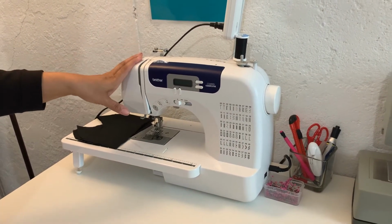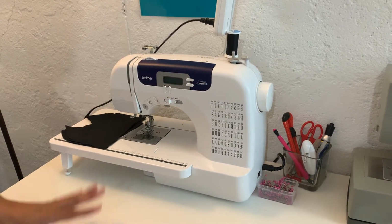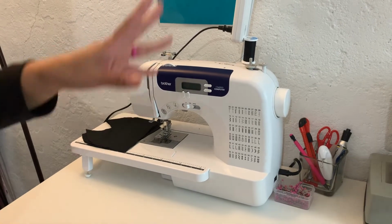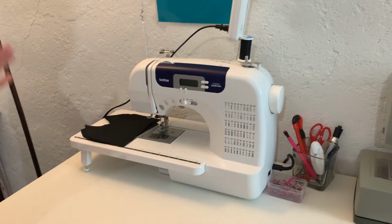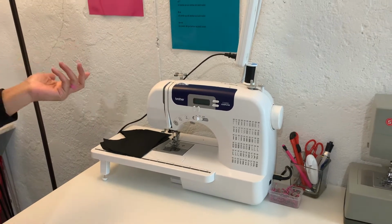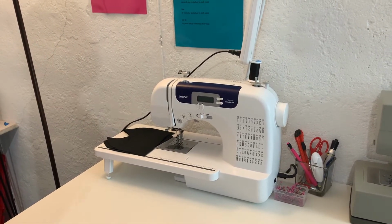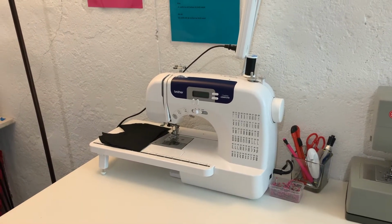So this one is by Brother, and it is the CS6000i computer. It is only a sewing machine. It is not an embroidery machine. So I have two sewing machines, one embroidery machine. And if you're saying, Tammy, why do you have two sewing machines? Well, it's because I have taught Christian how to sew. And so if I have a lot of projects going on at one time, he can be on one sewing machine and I can be on one, and we can knock things out a lot faster.